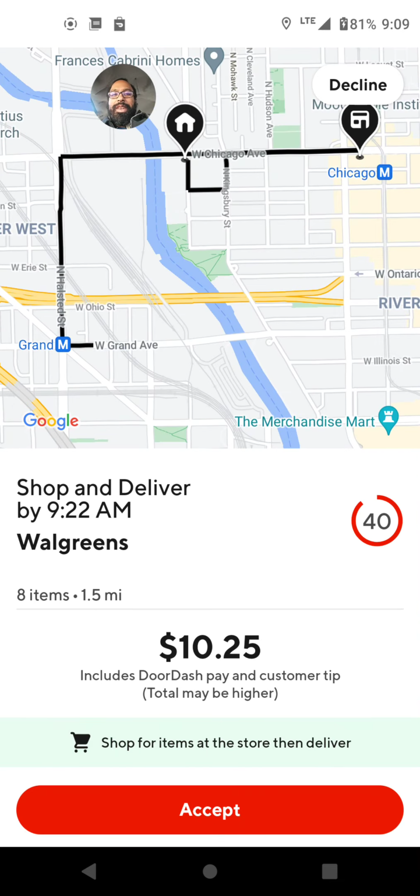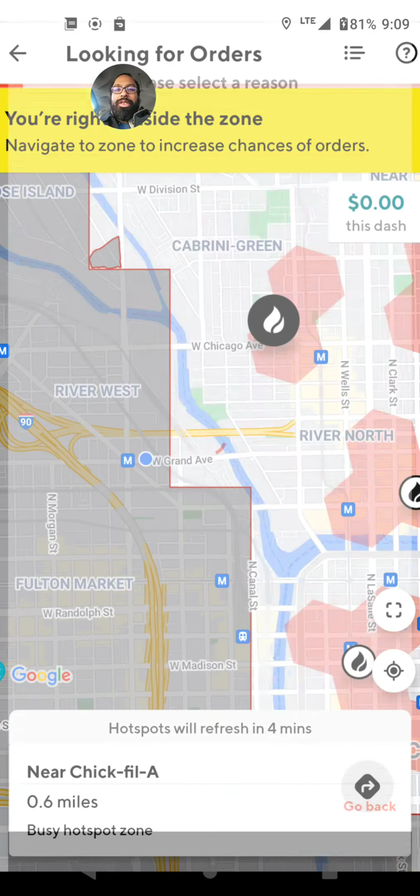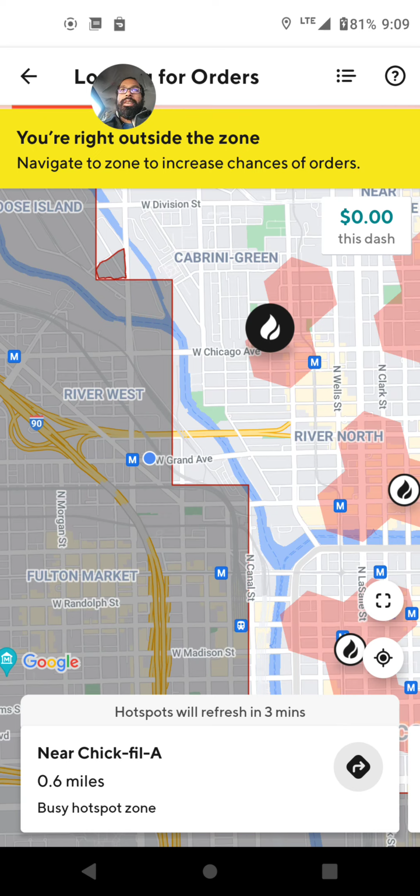There's guys on skateboards making deliveries. I'm not making this up. I saw a guy on a skateboard, electric scooters. People trying to make that cash. Interesting ways. Okay. Now, looking again for Left Coast.